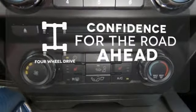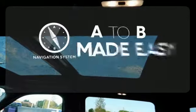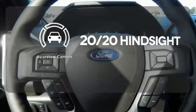You wouldn't be on the job site without all the right tools. Be prepared with four-wheel drive. Never feel lost again with the navigation system. See objects previously out of sight with the rear view camera.